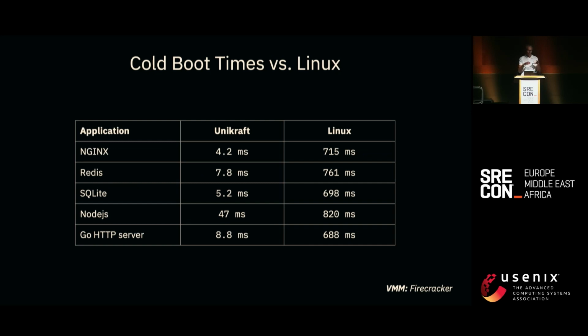This is a table that shows some other applications, not just Nginx. So you have Redis, SQLite, Node. And here we're comparing Unikraft in the middle column to Linux. I'm not going to read the numbers, but you can see there's at least an order of magnitude difference.